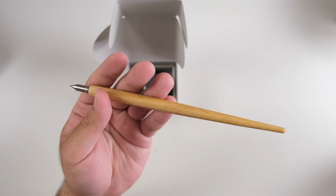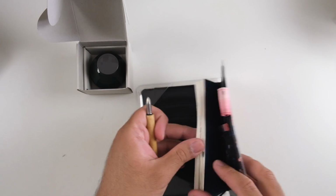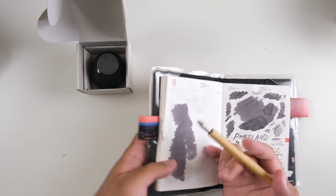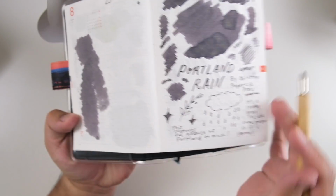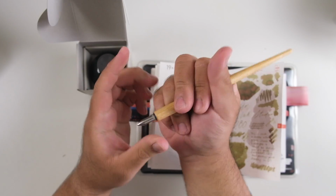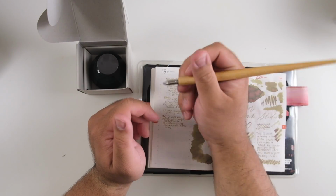So this is like a wonder pen. It's like it can do everything. So you can make swatches. So this is a swatch made with just this nib, but you can also write with it like that. And it's so lovely. This is the Sakura wood nib holder. It's light, but it's not too light. But I like how it doesn't feel too heavy.